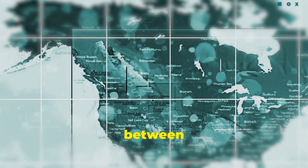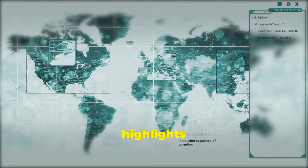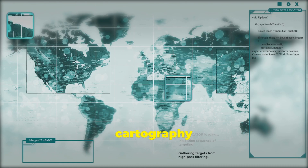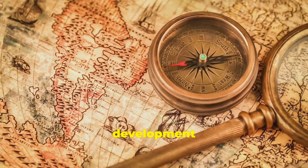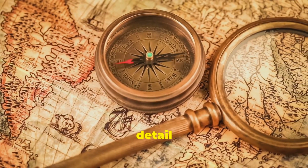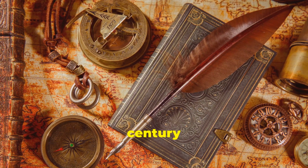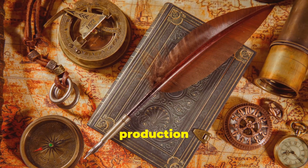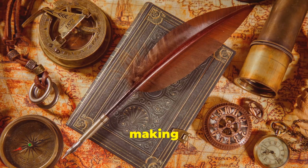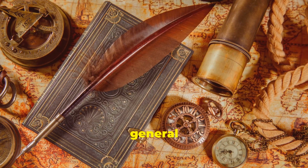The comparison between Al-Idrisi's Tabula Rogeriana and De Lisle's world map highlights the significant advancements in cartography over the centuries. De Lisle's map benefits from the development of new technologies and scientific methods that allowed for greater accuracy and detail in map-making. The invention of the printing press in the 15th century enabled the mass production and dissemination of maps, making them more widely accessible to scholars, explorers, and the general public.